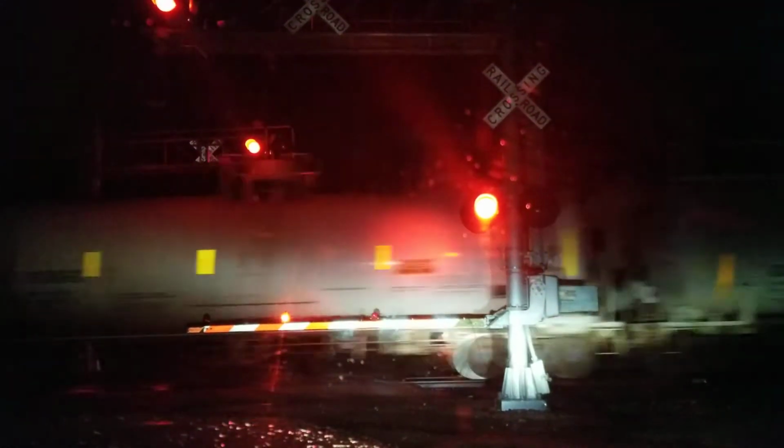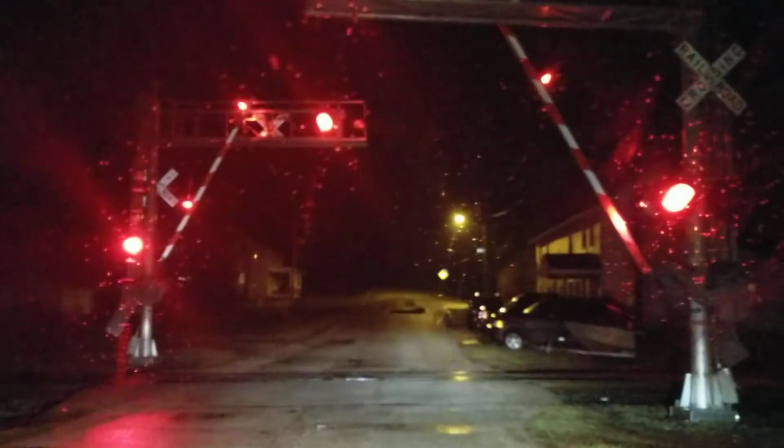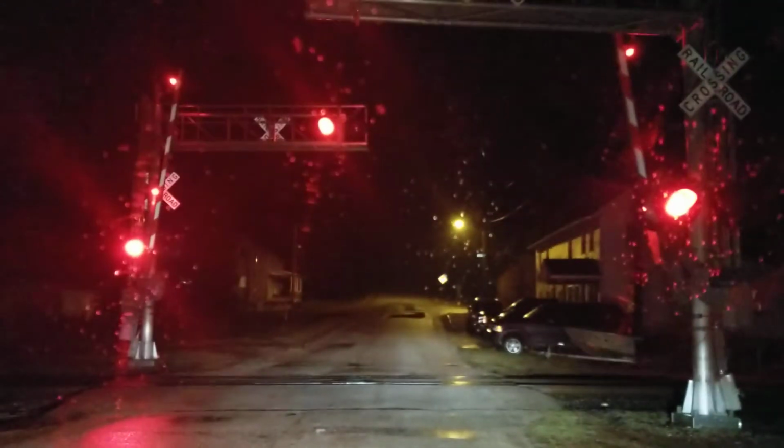Ah, that's better. I won't see as much water droplets in my view. As you can see, Q361 is picking up speed. And anytime soon, we should be seeing the DPU. Next stop, folks, Liberty, Indiana. Okay, here's Liberty, Indiana.